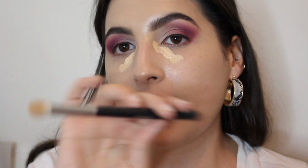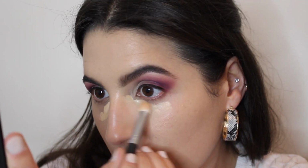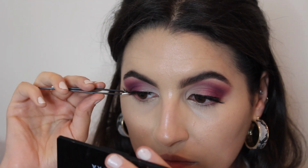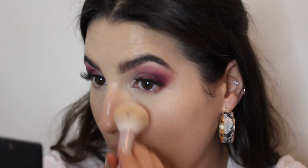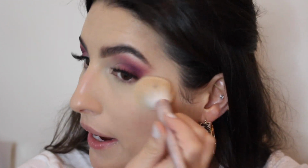I'm going to use the Morphe M517 to just blend out that concealer under the eyes. We're going to get back to the eyes as soon as the lashes dry. To set the under eyes, I'm going to use a little bit of this Maybelline Fit Me setting powder. The shade I use is Fair Light, and I really like this shade because it has a yellow undertone to help cancel out all that discoloration on the under eyes and help brighten everything up.